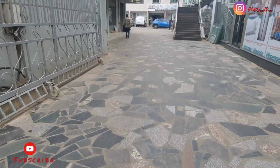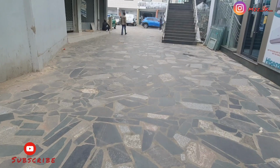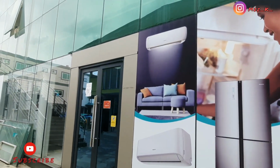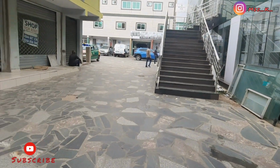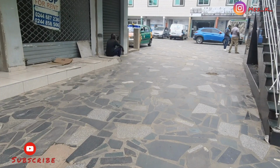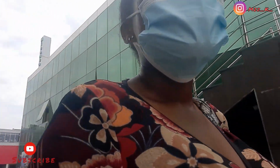I didn't know they had an outlet in Accra, but I googled them out and I realized they had one. This is in North Industrial Area, right opposite the Melcom Plus, and in the same building with Hisense. They have an outlet here, a shop where you can come and get your Benjamin Moore paints. It's a bit expensive compared to the local ones, but trust me, it is worth it.